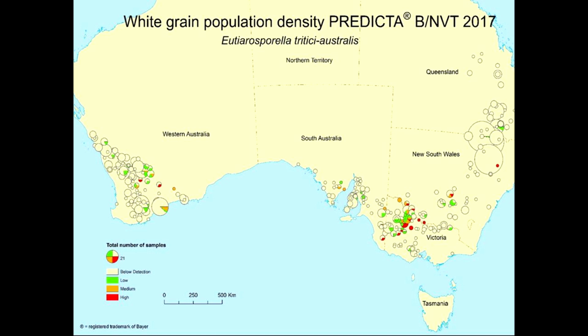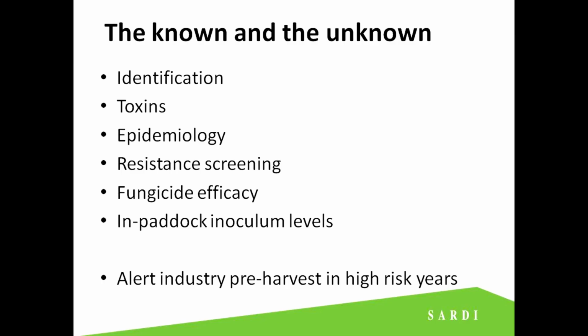And then you would just look at the paddocks where you know you have high inoculum levels. We have had a look at a whole range of different things. We know a little bit about all of those things in the top part there, but not a huge amount about any of them. Now, we have not seen this in the paddock since 2010-11, although I would have expected to see something happening in 2016. So the big unknown is exactly when this problem might crop up again down here, if it does at all.